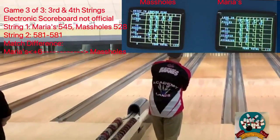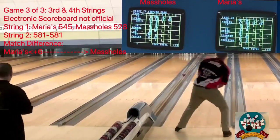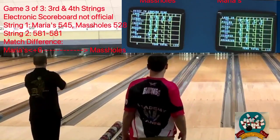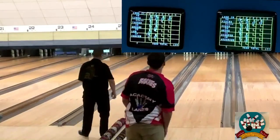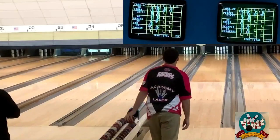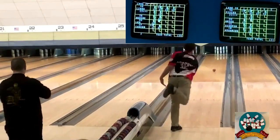Austin Barnes here, nice to start, filling in here in the second string for Matt Nichols. Matt had a 219, two string total, 109 and 110. Chris Harris filled in for Rich Myrick. Myrick had a 99 in the first. Harris in relief had a 109 in the second.